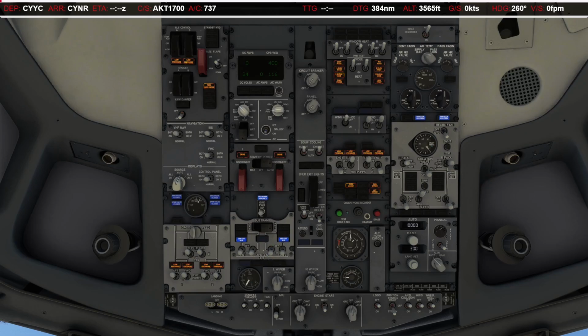Learjet India Tango Juliet Sierra, read back correct. Ground will be on 121.3. Ground on 121.3, Tango Juliet Sierra. Cruise altitude is 39,000.